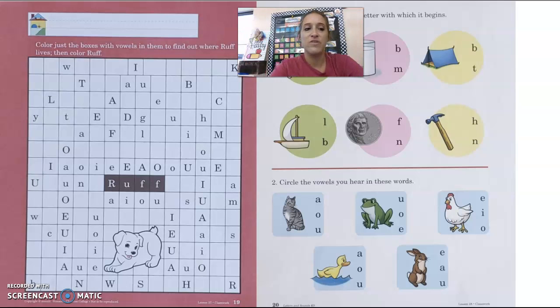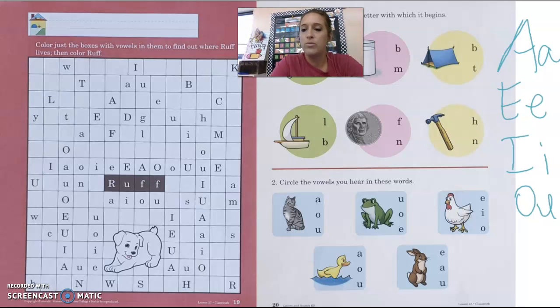Remember our vowels are A, E, I, O, and U. I'm going to let you treasure hunt for the vowels.